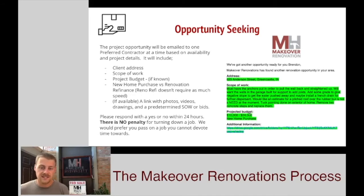So just take this with a grain of salt, kind of a starting point to get things started. Below that, you're going to see the kind of purchase. Is this a new home purchase, a reno refi, or a cash job? The reason we put this on here is because it lets you know what the speed looks like of how fast we need to get to this job.